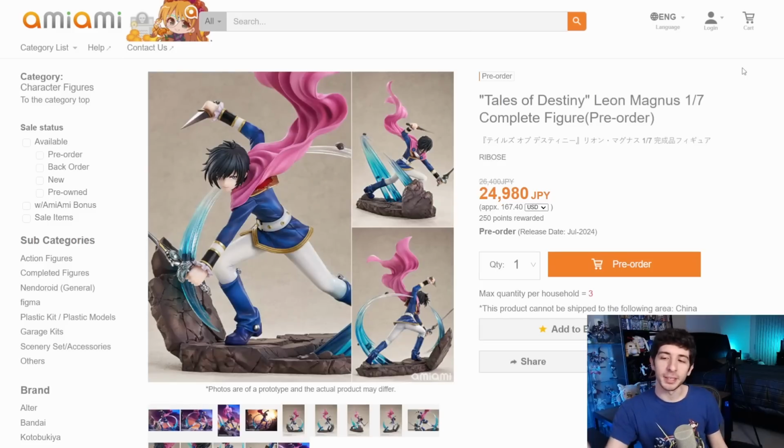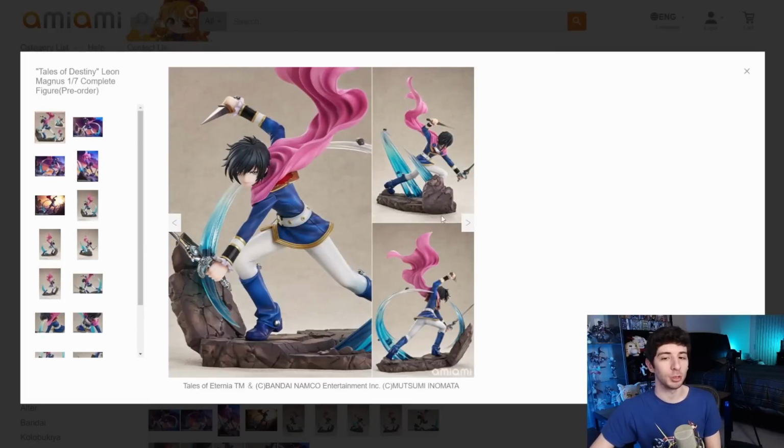All right, next up is Tales of Destiny Leon Magnus, a 1/7 scale figure by Rebos for just about 25,000 yen. Now, unfortunately, this is one of the few Tales games I never got around to trying, so I don't know this guy. Probably not something I'm going to pick up, but I like the fact that they're making more Tales of figures. It doesn't really matter at this point who they're making. I just like that it happens.